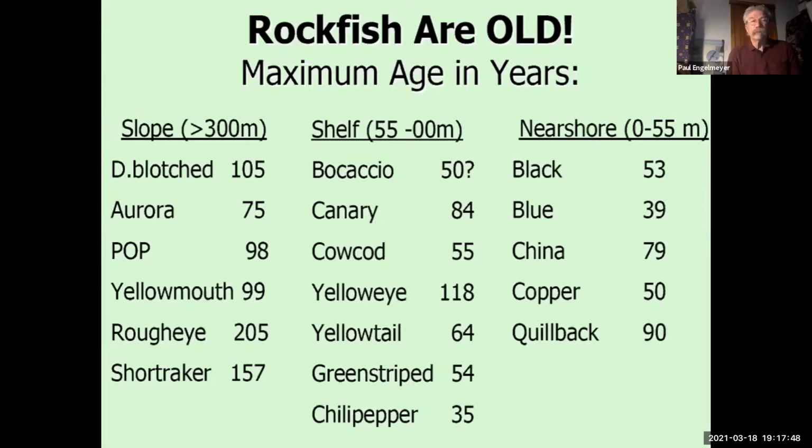In the near shore, quillback, and you look at the age of those, 90 years old, China, 80, blues and blacks, those are the 2 kind of go-to rockfish, 40 years old, 50 years old. And then you go further out the shelf and further out in the slope, and you've got some that are 200 years old, 120 years old. I mean, it really is unbelievable. And so this researcher out of the Marine Science Center, and his team of folks at the Marine Science Center, were the ones that kind of grabbed the flag and said, hey folks, these animals live long. And everybody goes, wow, this is interesting. And they're anywhere from 18 inches to 2 feet, but they're very long lived.